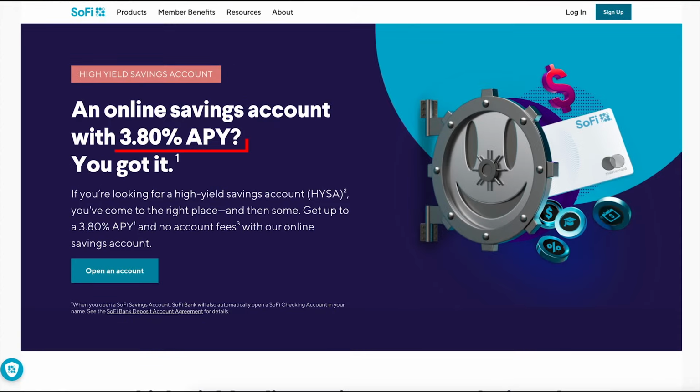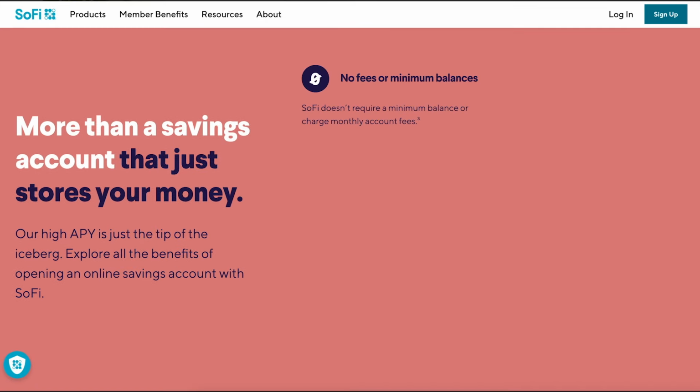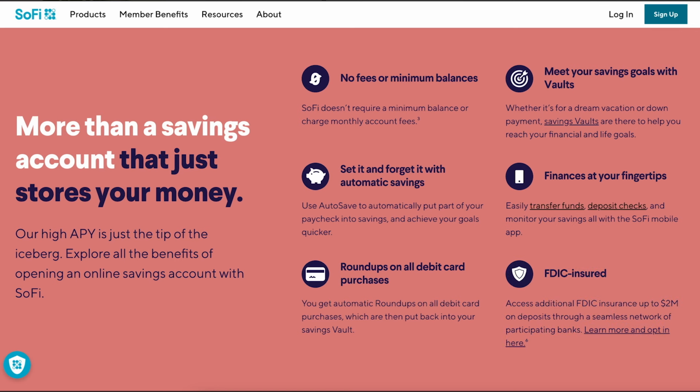For the savings portion though, it's currently at 3.8% APY, no fees or minimum balances. You can also set it and forget it with their automatic savings that you can customize and set up yourself. On the checking side, it also has that roundup feature to automatically put more money into your savings. Same thing here with vaults like we've seen before, where you can divide up your total savings amount into different bucketed goals. And of course, FDIC insurance up to the $250,000 cap, although you can opt in to go as high as $2 million.